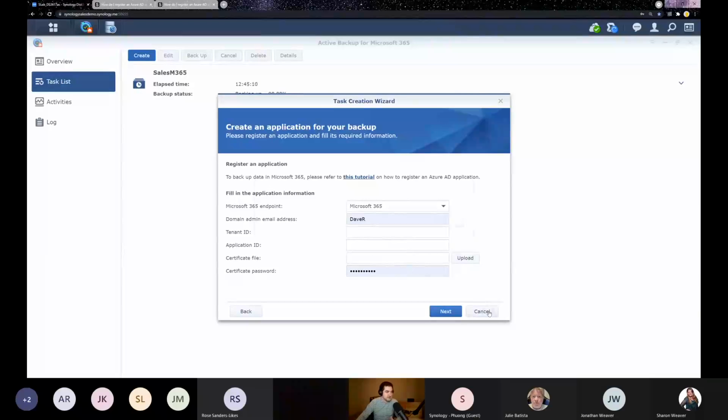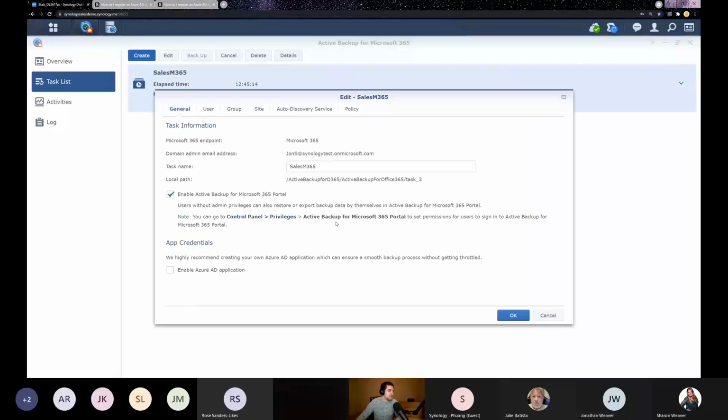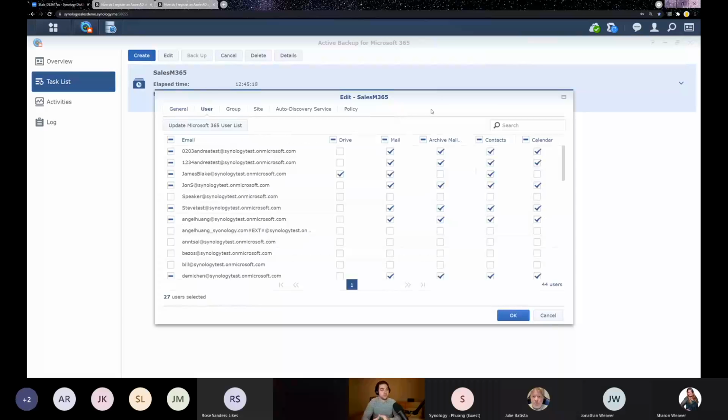I'm going to go ahead and cancel out of this since we do have a task already created, and I'm going to go to Edit. I'm going to show you some of the more specific things that you can do once you do have that task created. You'll get a list of all of your users here. And as you can see, we've got our M365 services as well. So if you want to go ahead and back up the drive for every single one of your users, you can just click that.